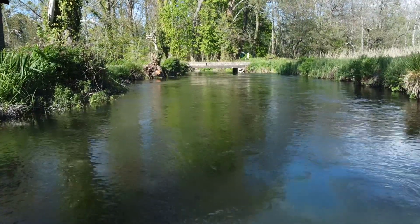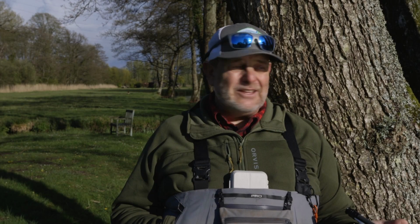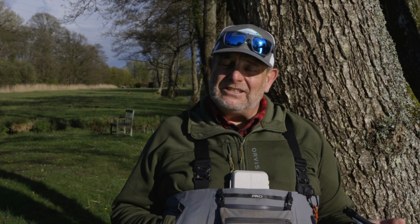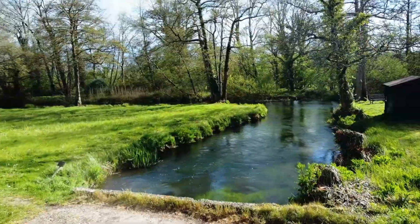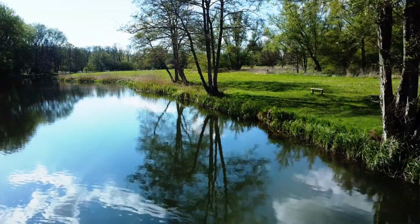You know, there are some places in the world that just make the hairs stand up on the back of your neck, and this is one of them. This is the River Test near Romsey in Hampshire, the famous Timsbury Beat. And I'm here to experience one of the most incredible things in fly fishing, which is the evening rise.